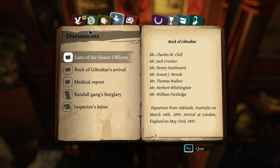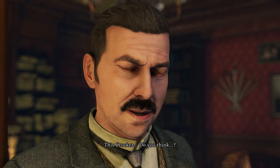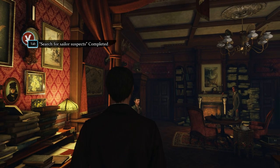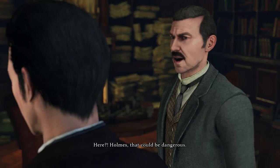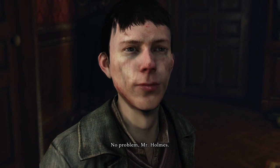Let's go find him. This Crocker, do you think it would be interesting to meet him? Our young friend should be able to find him. Search for sailor suspects. Hey, Wiggins, could you find a way to bring this Captain Crocker here to us? Here? Holmes, that could be dangerous. Live a little. Holmes.